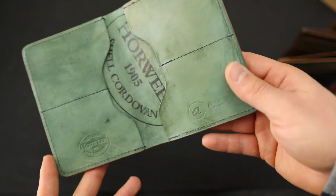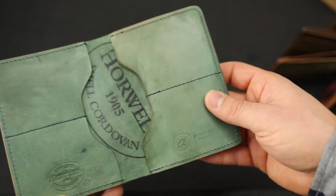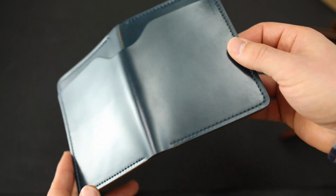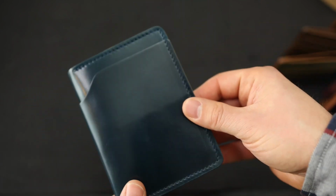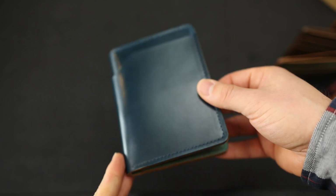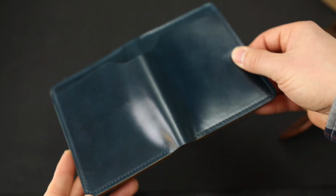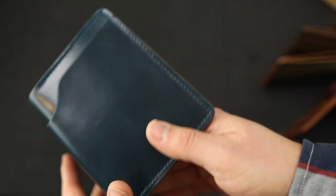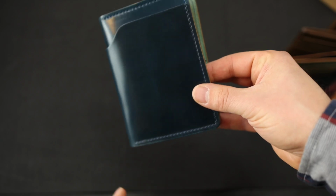All right, so let me rotate you around, and we can take a look at what's shipping. Hey everybody, it's Phil here from Ashland Leather. Let's take a look at some of the stuff that we're shipping out today. This is a blue wallet from the blue collection that I released earlier this week. The response on that has been really incredible, and thank you guys so much for supporting us.